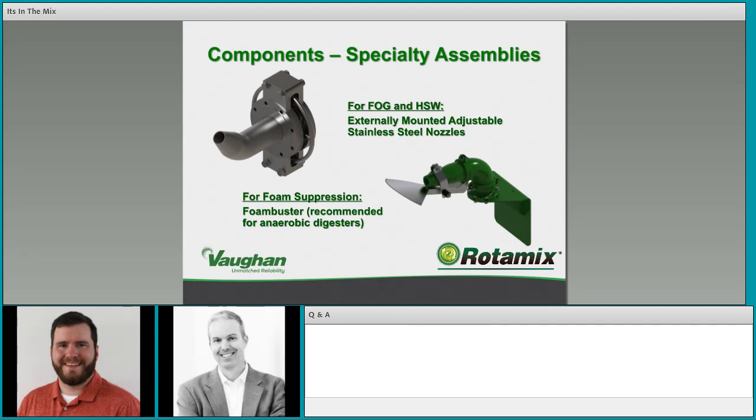And then we have the foam buster assembly, for foam suppression. This is an assembly that we'll generally recommend for digesters, but there may be other applications. It's a great tool for dealing with minor foaming issues.